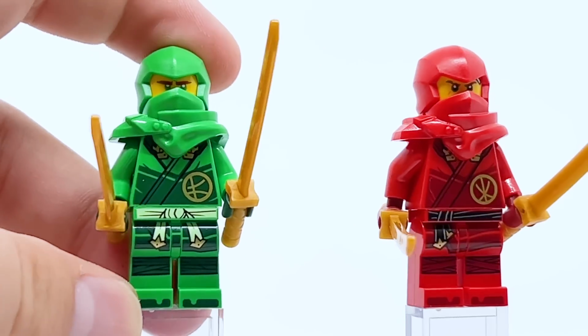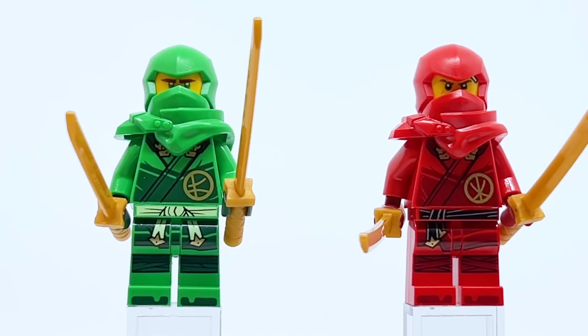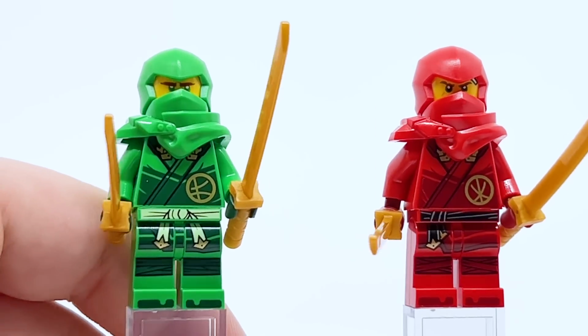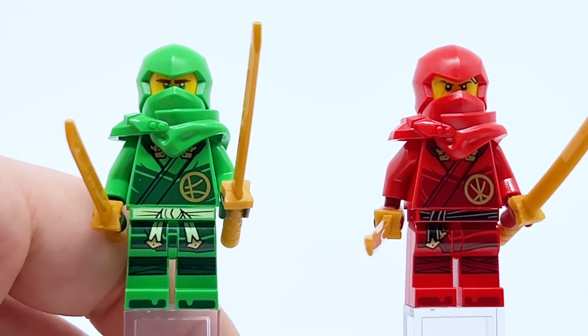The lighter green on his belt is whatever. I think it looks fine, but it's probably not the best color to choose. I much prefer the use of the black belt on Kai. The black and red is just an iconic color scheme. They go together so well, and especially with the dark red accents on the hands and the torso and everything. Kai does look good.